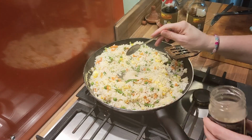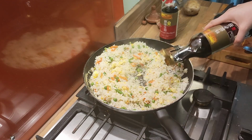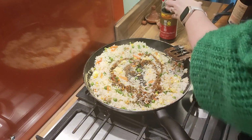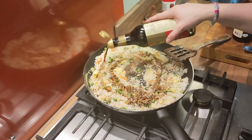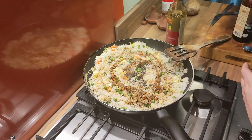Then I'm adding some garlic paste to it and some dark soy, just for colour really, that one. And then light soy is more for flavour. So I wouldn't add salt to this recipe because it's quite salty from the soy sauce. But if you want to add pepper, you can.